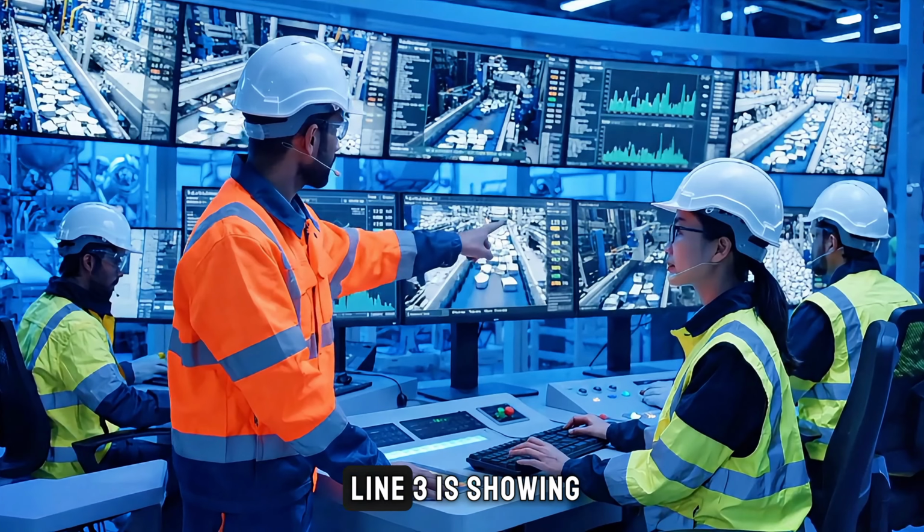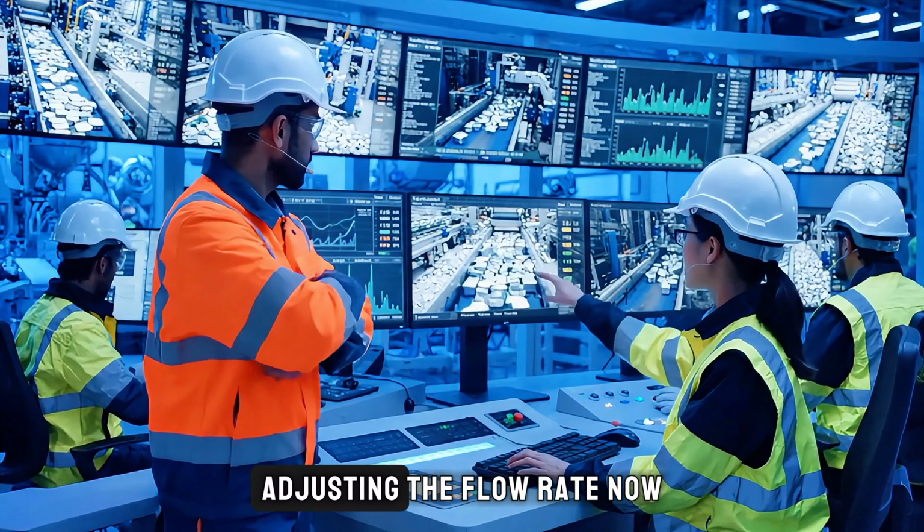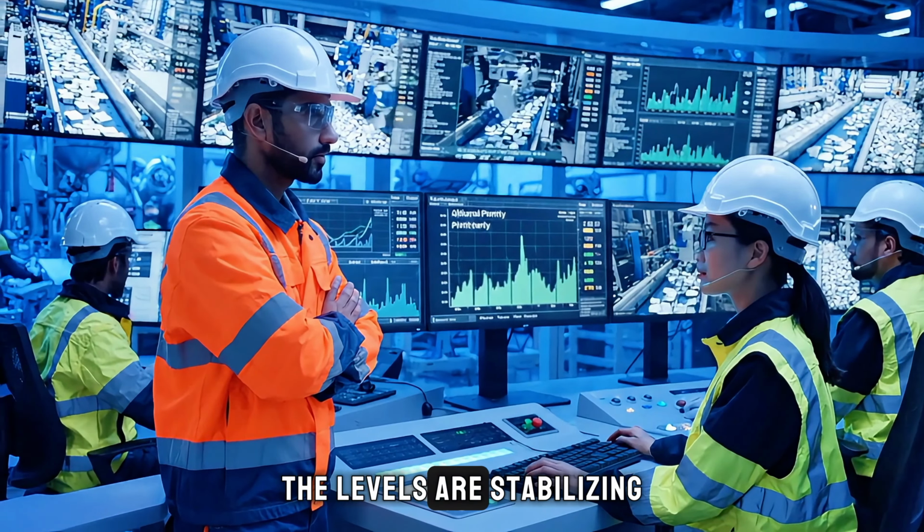The optical sorter on line 3 is showing a dip in purity. Adjusting the flow rate now. The levels are stabilizing.